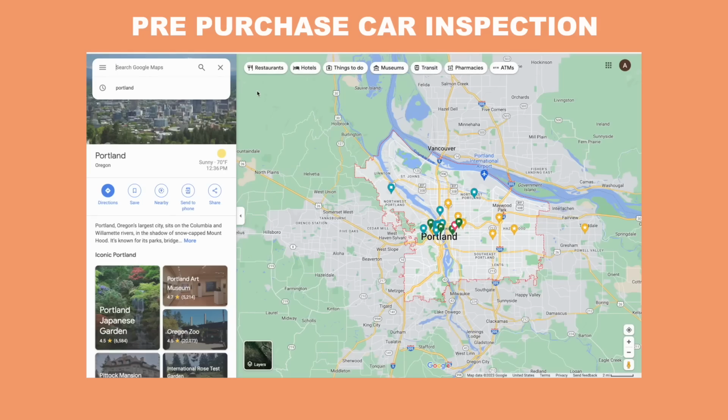I'm also a hardcore believer in investing in a pre-purchase car inspection, especially for used vehicles. This is where you can get your price negotiation leverage. I feel like spending $100 to $150 on an inspection where you let the professionals look through the vehicle and find anything that you might miss just makes sense. It could save you from making potentially a multi-$1,000 mistake.